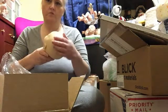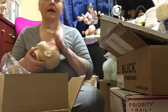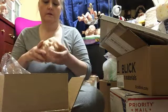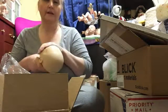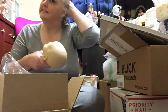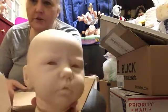I heard that they are really hard to take paint, which is kind of strange for Bonnie Brown because anything I've painted of Bonnie Brown seems to take paint really well. So I'm curious to try this and see how well it takes. The question is, do I want to do it in acrylics or do I want to do it in just heat set paints? Decisions.